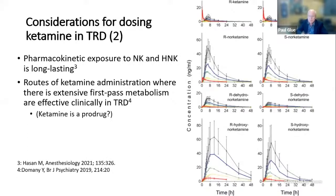Now, staying with ketamine metabolite pharmacokinetics, I've got a figure up here from a paper which reported single-dose pharmacokinetics of ketamine and its metabolites. This was published last year by a Swiss-German group. So they had developed a controlled release ketamine tablet and reported on ketamine and metabolite exposures after single oral doses.